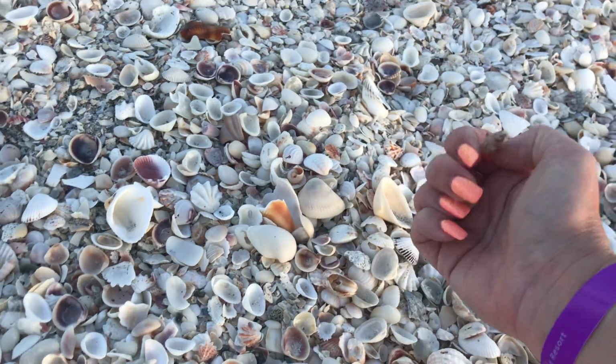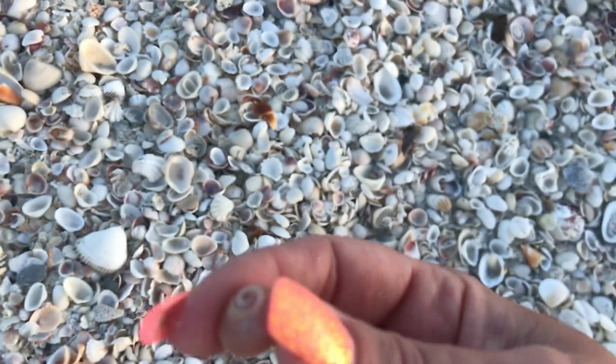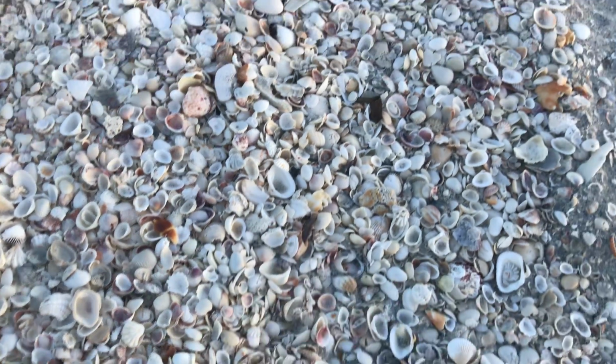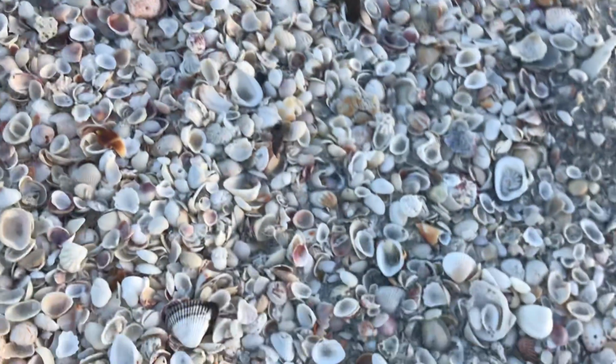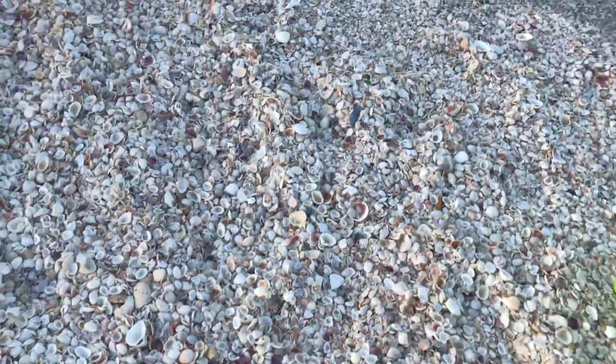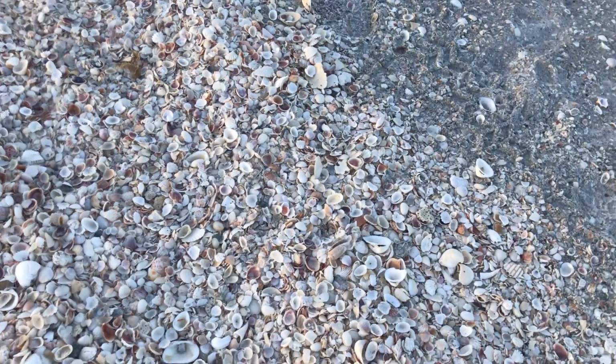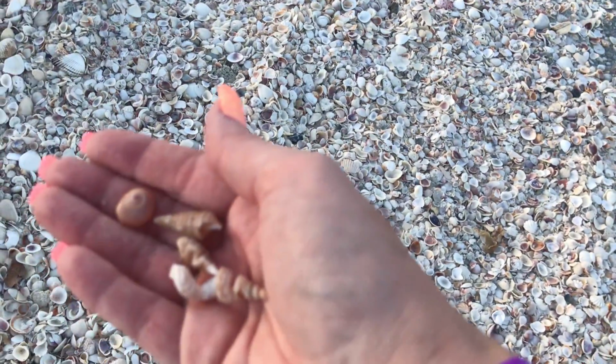Another one. Ooh, look, there's a mini shark's eye. And I can't get it to focus. Robert's doing the pointing method again. Okay, go ahead, let's see this. Look at this baby shark's eye I found.